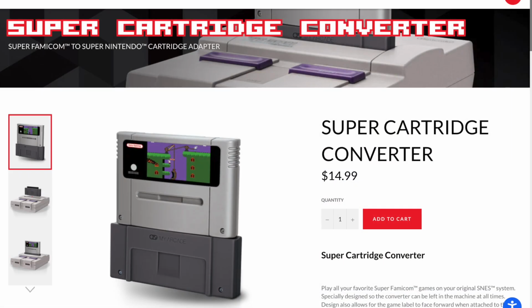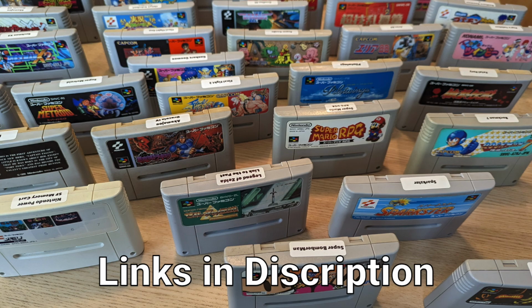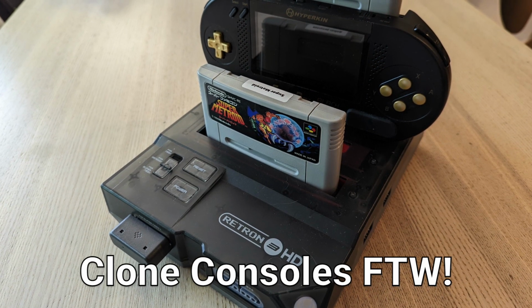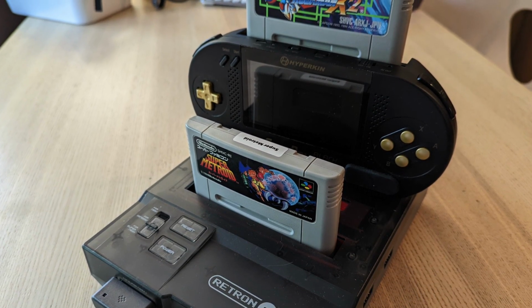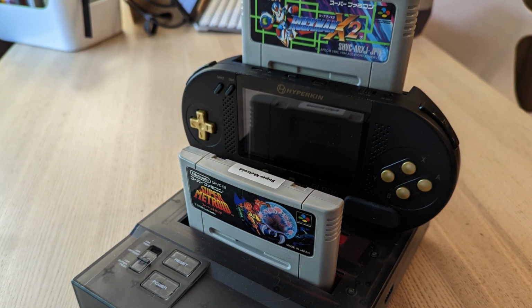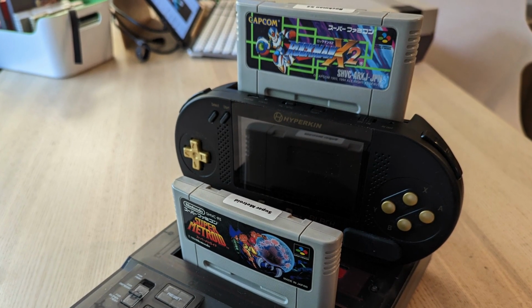And if you want to not modify your Super Nintendo console, there even are affordable adapters out there like the ones made by My Arcade. A link to where you can buy an adapter or a video on how you can easily snap off the tabs are both linked in the video description. Clone consoles made by Hyperkin, Old School, and Retrobit just work without any modifications. Just stick in a Japanese Super Famicom game and you are good to go.